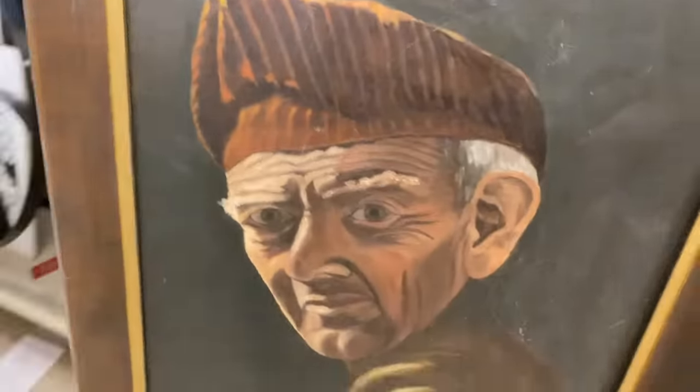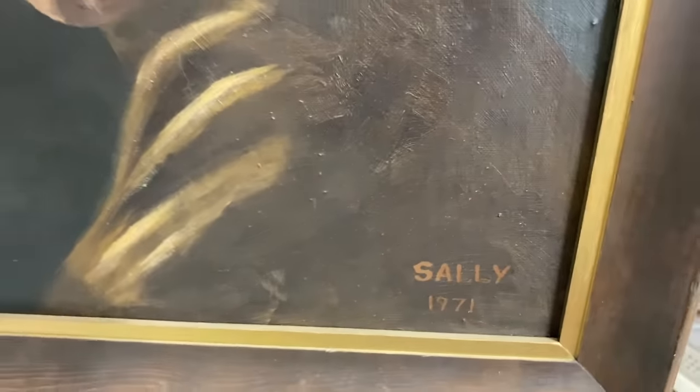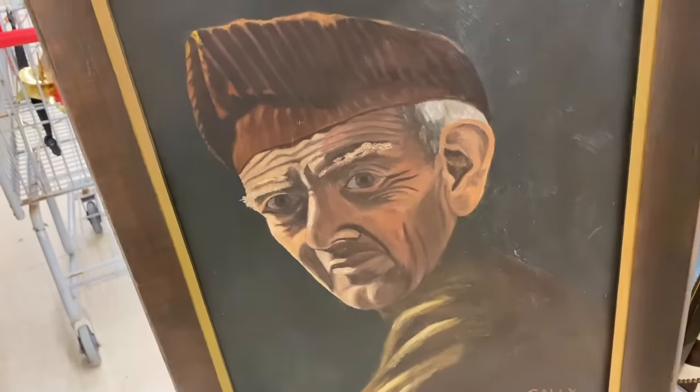Vintage portraits are having a moment right now. I'm sure you guys have seen them all over Instagram and gallery walls, decorating credenzas. This guy looks really sweet. I especially love his hat. Now I need to find a hat like that.